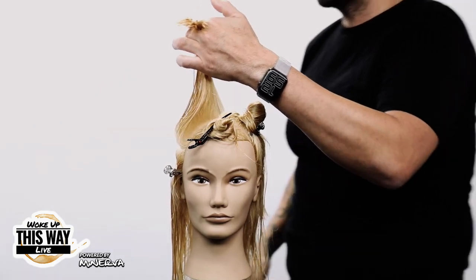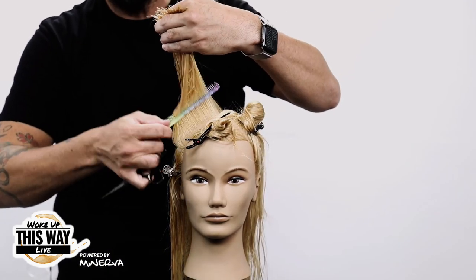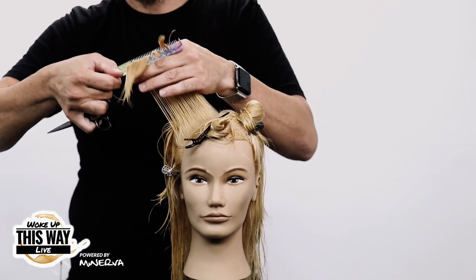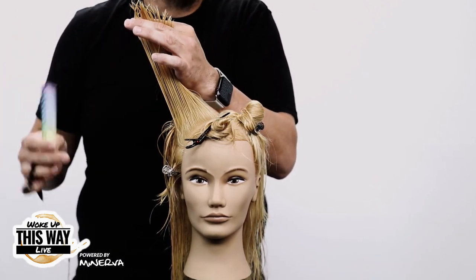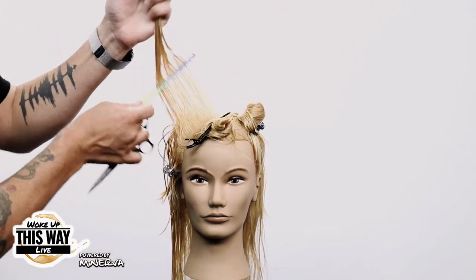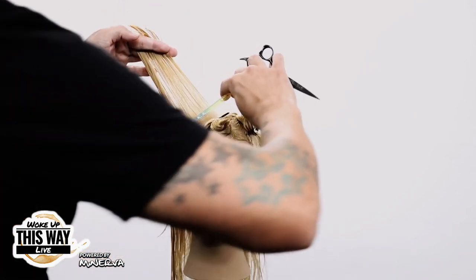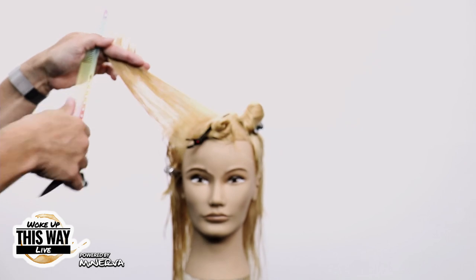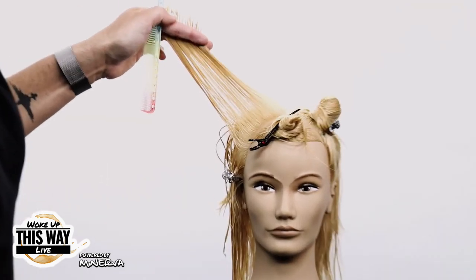So when I let this go and I look at it vertical, so let me just take a tiny bit of this vertically. Look at that line. It's short to long. So that line to me is like a concave layer. So if I were to hold this out, cut it concave, it's funny to me. Let me get this focused.